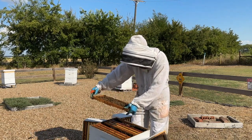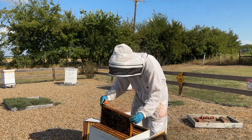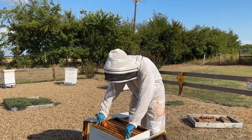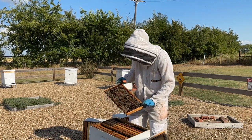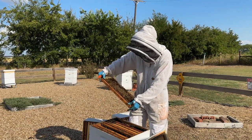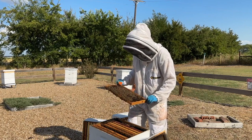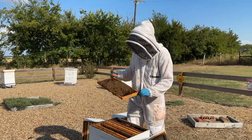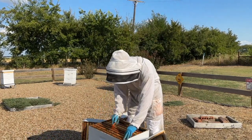Now the last thing I'm looking at is I still want to see eggs and larvae, but I'm not seeing a whole lot of pollen. So I really think that, again, I'm feeding all of my hives a pollen patty every 7 to 10 days across the board, because what little pollen I am seeing in general right now just doesn't have a lot of variation to it. You don't only need pollen, but you need variation in pollen, different colors. And I'm just not seeing that.